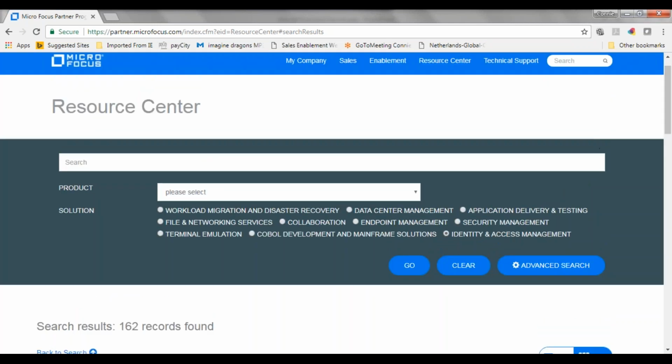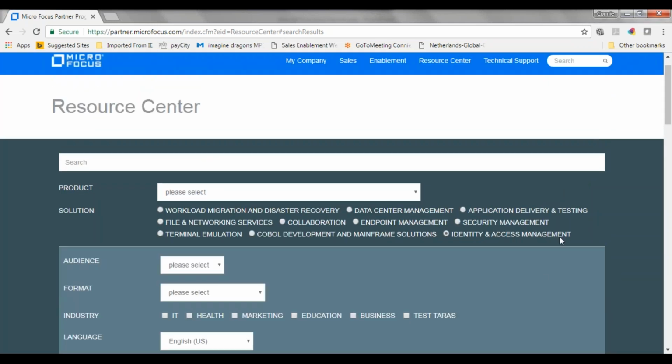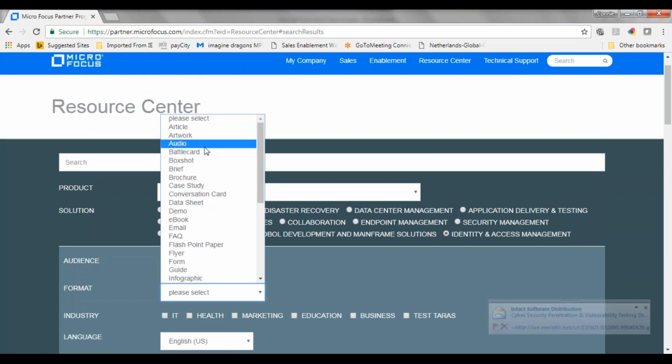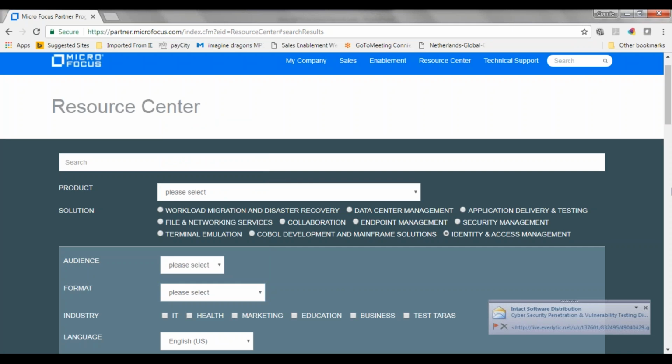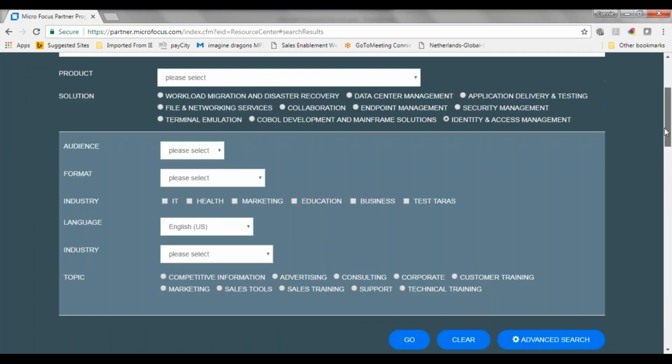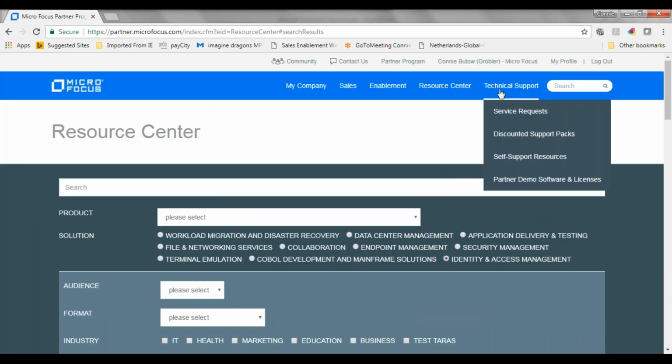that is available. You can also do advanced search and filter down, say, on the type of thing you're looking for, a conversation card or a case study, a guide, etc. And whether the industry, if it's an industry-specific solution, so capability to actually filter down, or whether you want to look for marketing material or just sales tools, whatever the case may be. So all of this available to our partners.